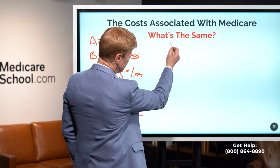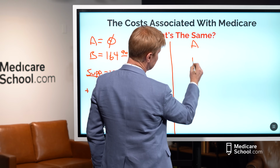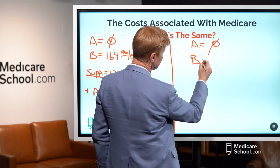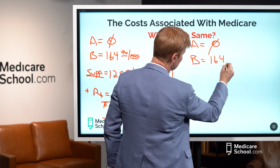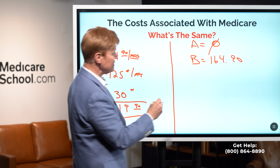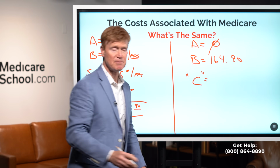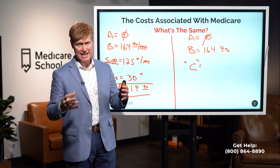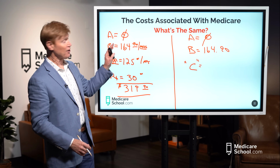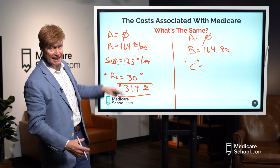Now, the other people that don't go with the supplemental plan will enroll in Medicare A and B, and again, the cost is the same. A, as long as you have 40 quarters, is free, or your spouse does, and B is $164.90. When people choose this other option, these plans are called C plans, also called replacement plans or advantage plans. This is a private health insurance company that's replacing Medicare. Over here, Medicare actually pays bills as part of the claim process.